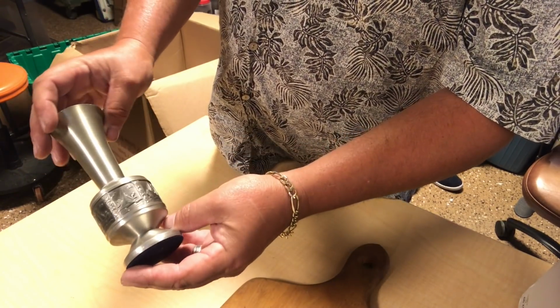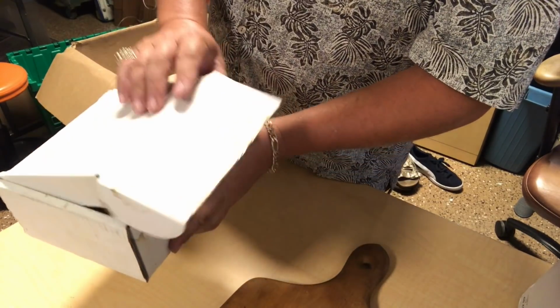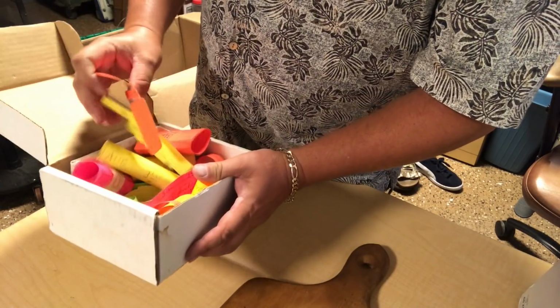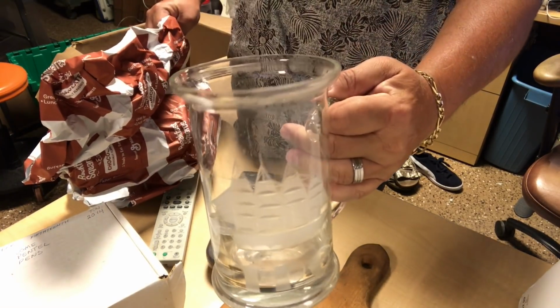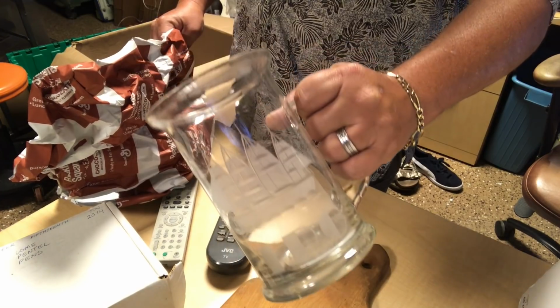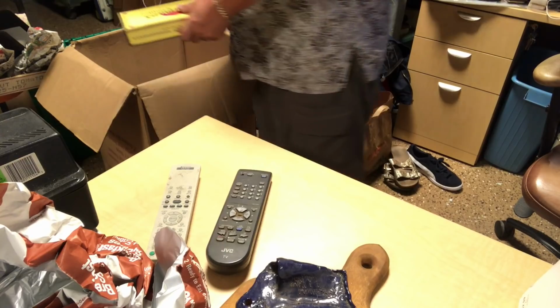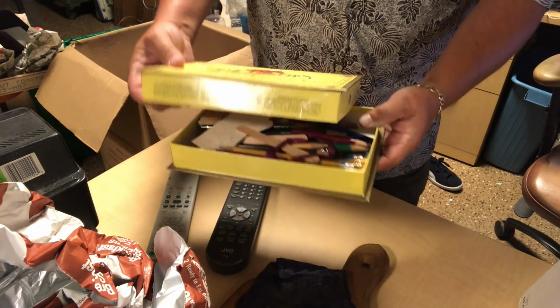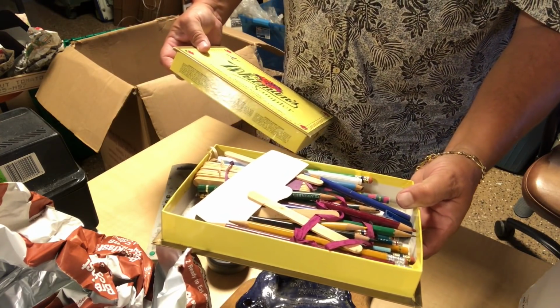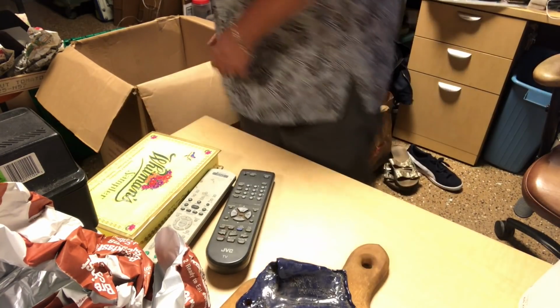I think this might be some sort of a trophy too. It's different. Oh, there's more of these weird phone things. Glass mug. It's kind of interesting with the lid. The rim on that. How it flares out. Here we've got another chocolate box. We found one earlier on. Let's see what's in this one. Pencils. A lot of pencils.